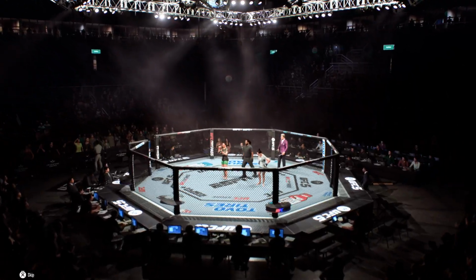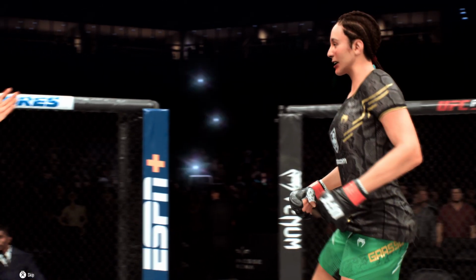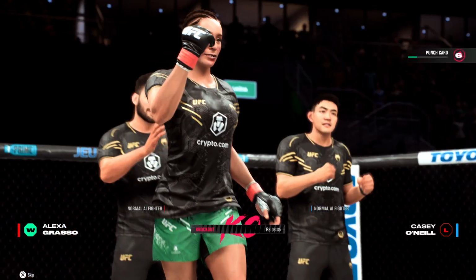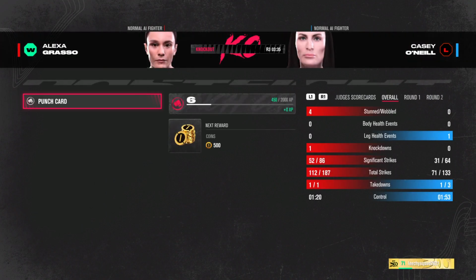So the Guadalajaran gangster, Alexa Grasso, getting it done by knockout here tonight. And for a while, she was outpointing people, and pretty convincingly. Nice to have a finish of that magnitude. As the confidence grows, you're going to see Alexa Grasso do more and more of this. She possesses all the skills in order to have these types of performances. Tonight, she put on paper exactly what she intended to.